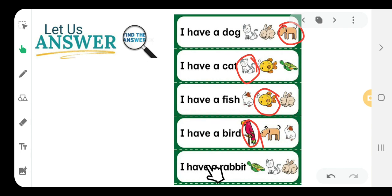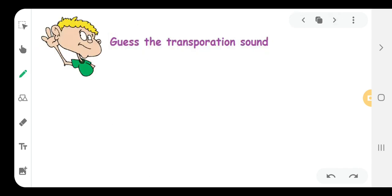Yes, I have a rabbit. Where is the rabbit? Yes, it's here. This is the answer of this question. Okay, now, in our lesson today, we have a new word.